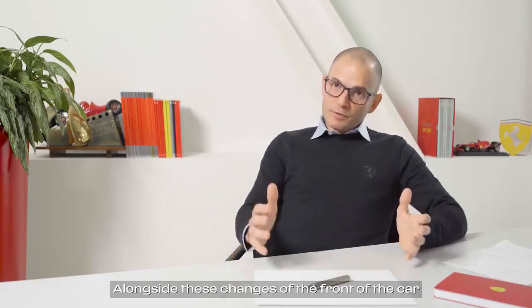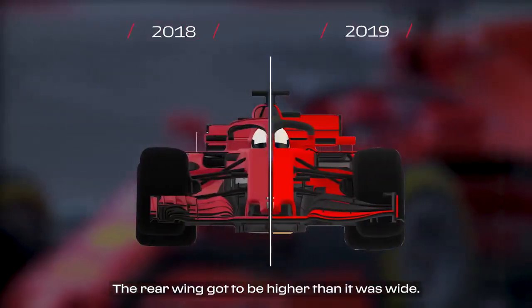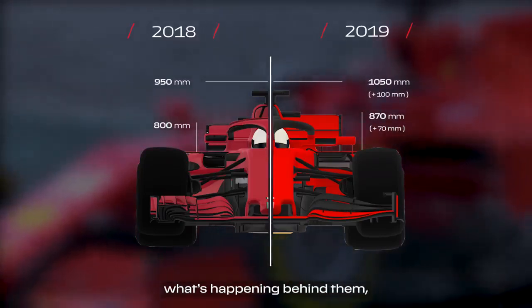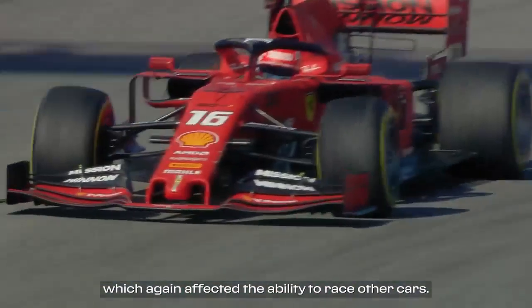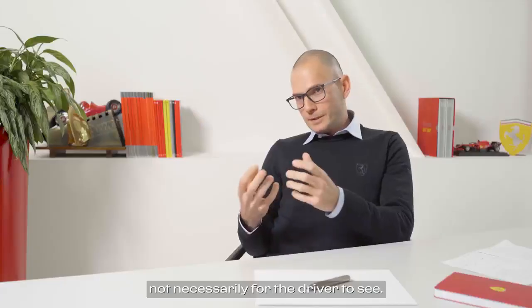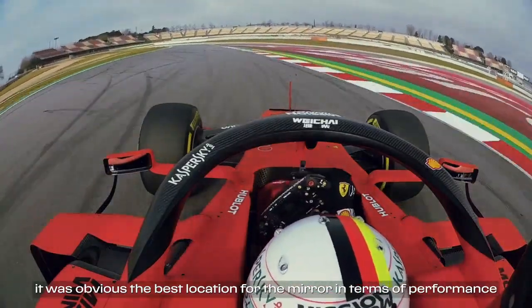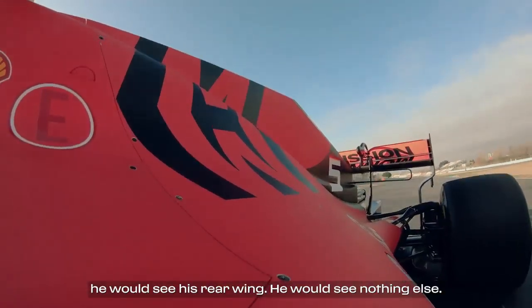Alongside these changes at the front of the car, there was also a change at the rear of the car. The rear wing got to be higher, a bit wider. But the intention for that was literally for the drivers to be able to see what's happening behind them, which again affected their ability to race other cars. Because it's fair to say, if we have freedom in aerodynamics, we design the mirrors for aerodynamic performance, not necessarily for the driver to see. And in the previous set of regulations, it was obvious the best location for the mirror in terms of performance was somewhere when the driver looked in the mirror, he would see his rear wing. He would see nothing else.